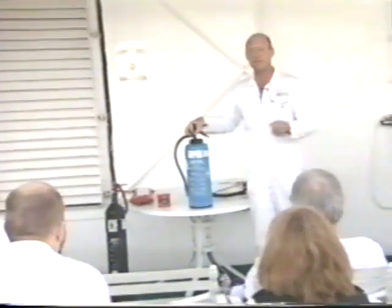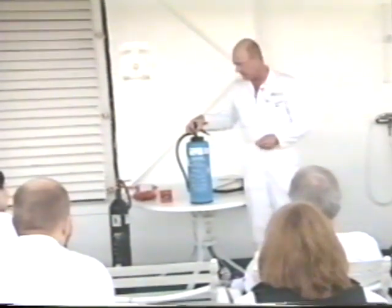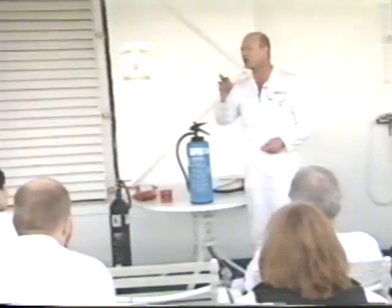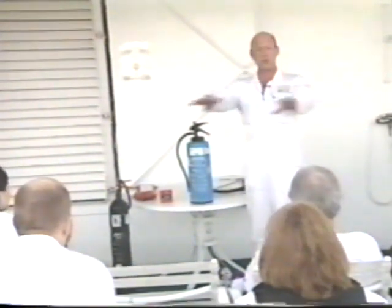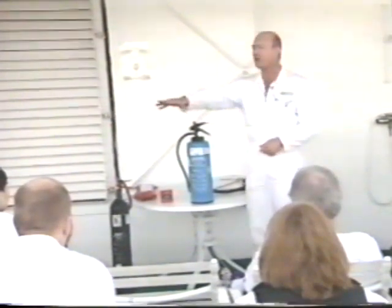This time it says yes, you can use it on burning liquids in the galley, deep fat fryers, greases and oils. As I've said, as you will see in the demonstration, the powder comes out very thick, very fast, and it will smother, form a layer over the burning fat, thereby starving it of oxygen.